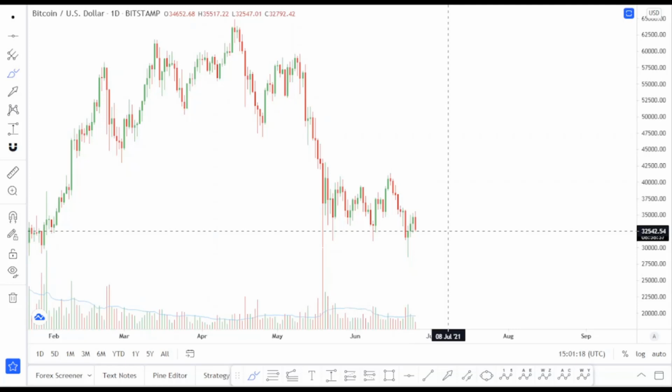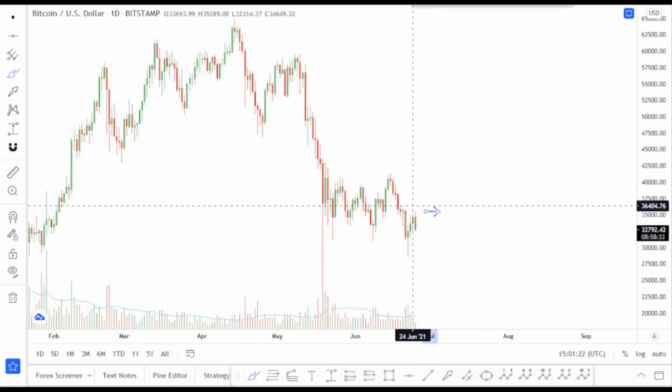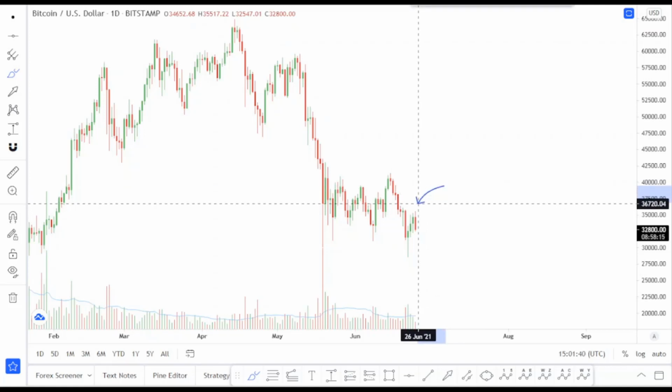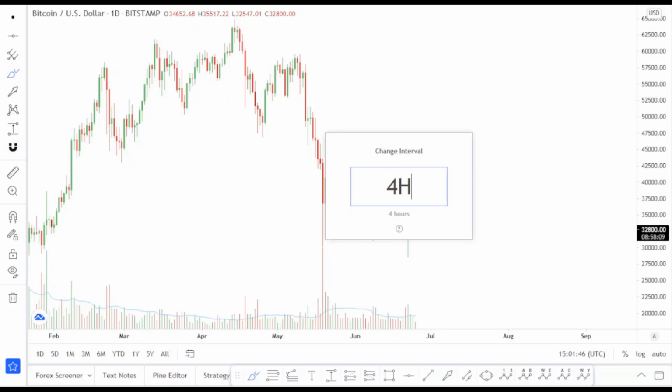On the daily time frame that we've been watching, $35,500 and ideally $36,000. However, as you can see, we got rejection right from $35,517. $517, however you interpret it, is just a difference. Right from the resistance, we got a rejection. In order to analyze further, we need to look into the lower time frames.